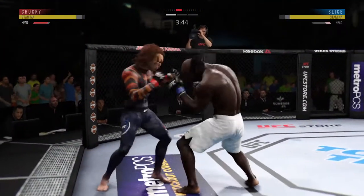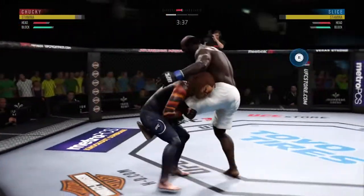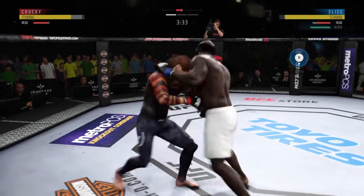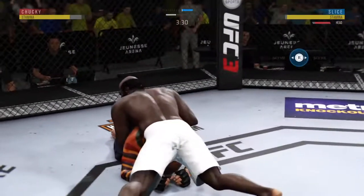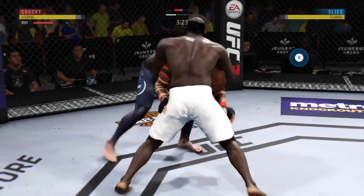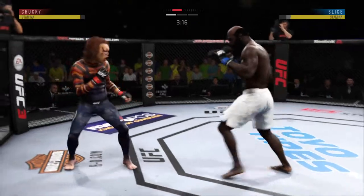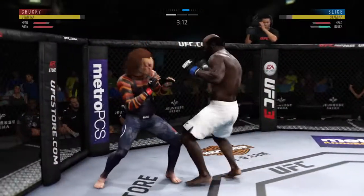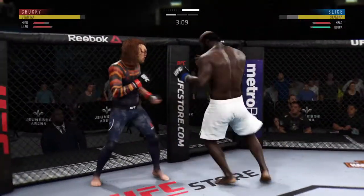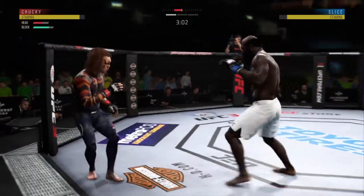And he connects with the punch. He's doing a really good job of timing his shots and landing a good series of strikes here. Excellent movement on the ground here, always trying to better his position. Closing the distance here. Punch coming, it's blocked. Nice. Beautiful combination of strikes there by Slice.